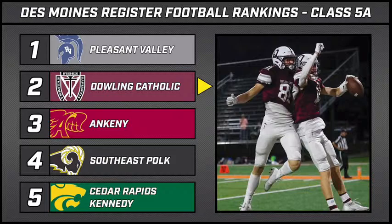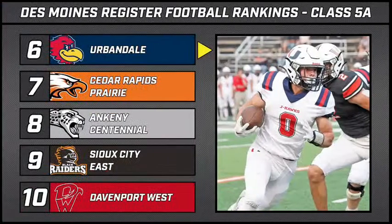Cedar Rapids Kennedy stays at number five, pretty much the same throughout the number five position. Urbandale sitting in number six, a sneaky good team. Cedar Rapids Prairie, number seven, they get a tough test against Southeast Polk in a couple weeks. Ankeny Centennial, number eight, after that win against Sioux City East, they jump into the top 10. Sioux City East falls behind the Jaguars at number nine.